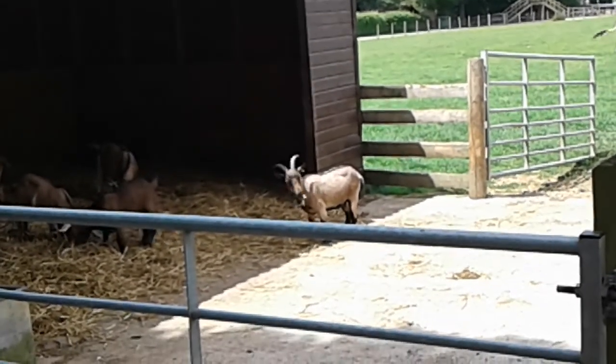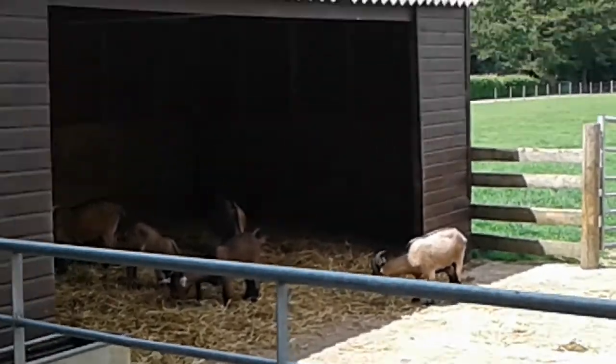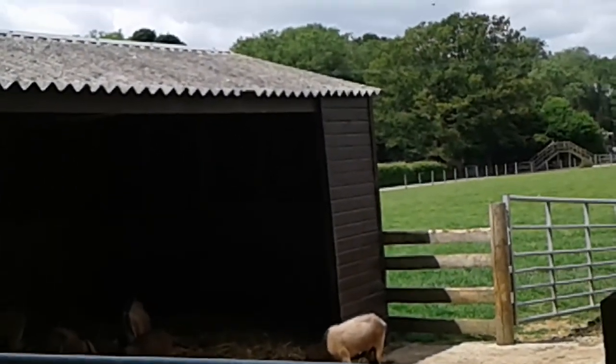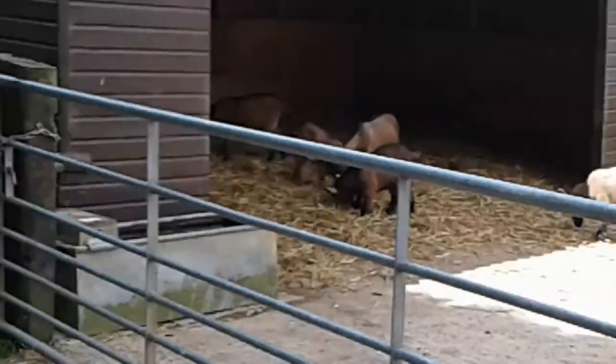Now, we were a little bit worried at the time because there was a considerable size difference, but fortunately, Diddy's had plenty of goat kids beforehand, and she did struggle a little bit. We were coming in on the hour every hour to make sure she was okay, and somewhere between 4 in the morning and 5 in the morning, she did this.